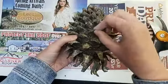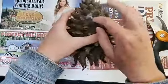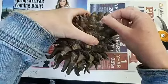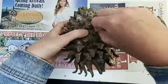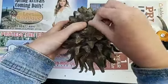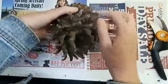That doesn't work for these because they're kind of too old. Anyway, here they do have dried sap. It looks kind of crusty, but at least I know it's bug free. It's just dried sap, that's the residue here. Give me a thumbs up if you see what I'm seeing here.